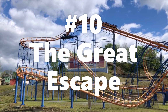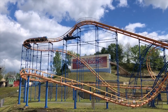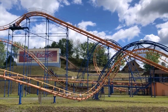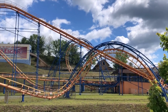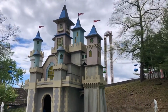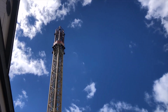Number 10 is The Great Escape. No DC here, a few charming but ultimately somewhat unappealing fairy tale structures are a main feature here. I'll give credit, the forested setting in a lot of areas is nice, but that whole idea of the forested setting is kind of ruined by a few areas just looking so bizarre in comparison. The walk to Comet brings you to a completely dead area of the park that has one ride in front of Comet and then the Great Wooden Coaster itself.